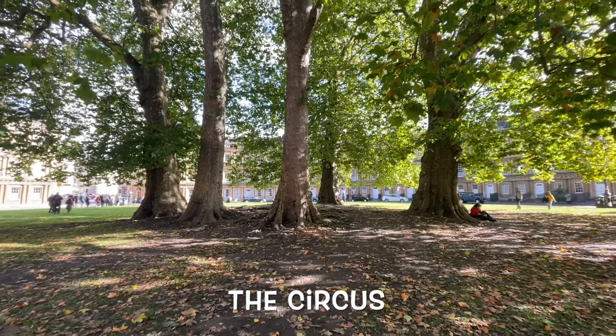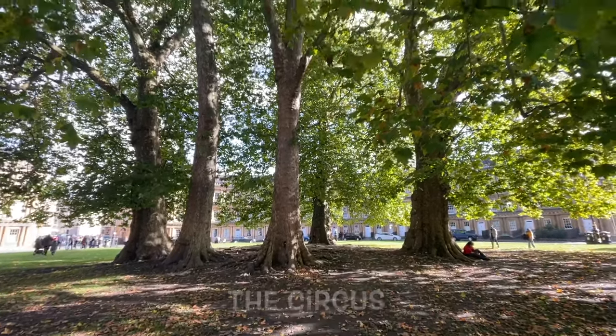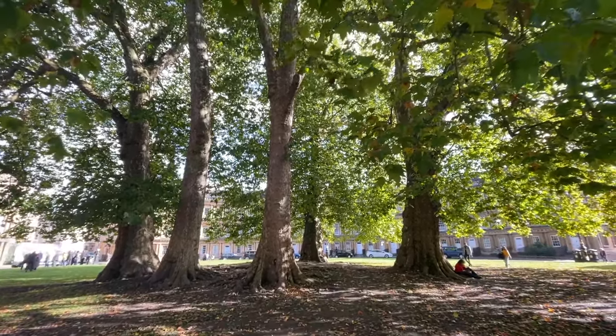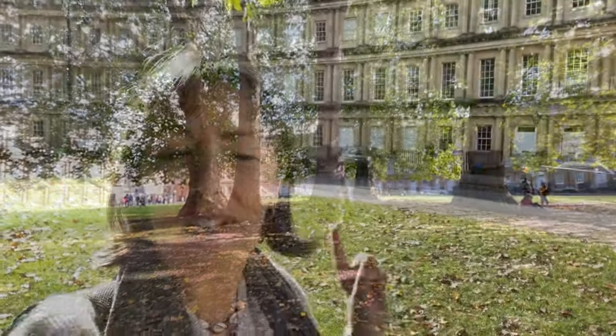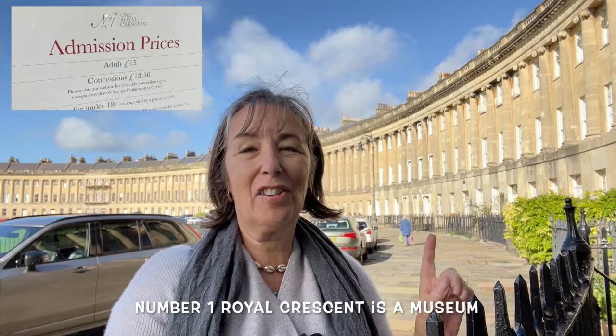These beautiful 5 trees here, they weren't here when the houses were originally built. This was actually a paved courtyard. Nicolas Cage used to live here at the Circus at number 7, and he was superstitious, so there is no number on number 7. So I'm now stood in the Crescent.